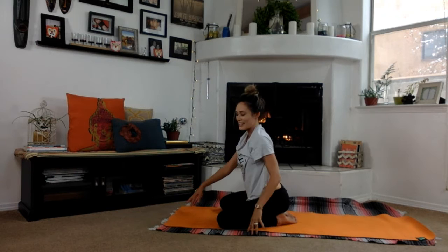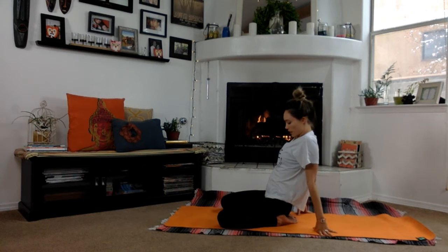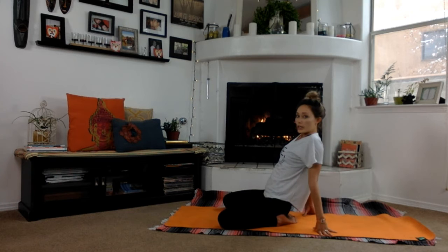So we're going to come into a variation of Supta Virasana. This is more the yin version of it. It's very therapeutic for the sacrum and for helping to recreate that natural curve in our low back. So this is a nice version of it. So you actually have your toes together under you, and your knees are apart, which is different than the traditional Supta Virasana that we do.